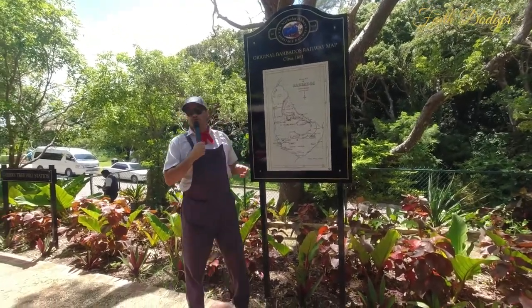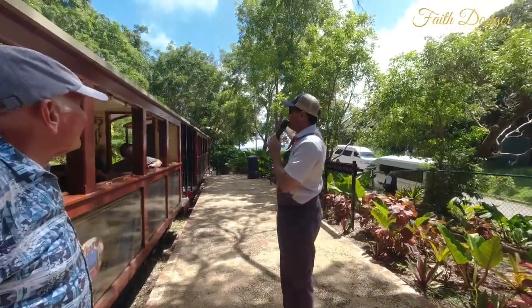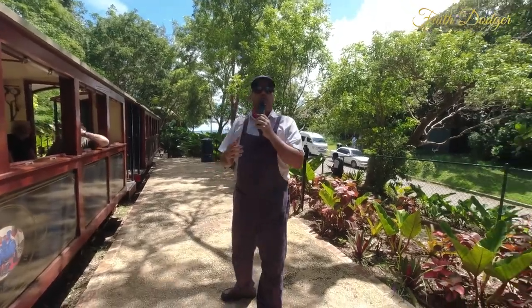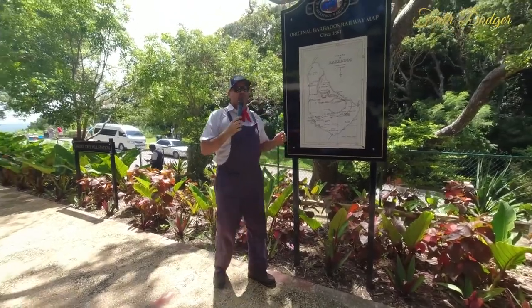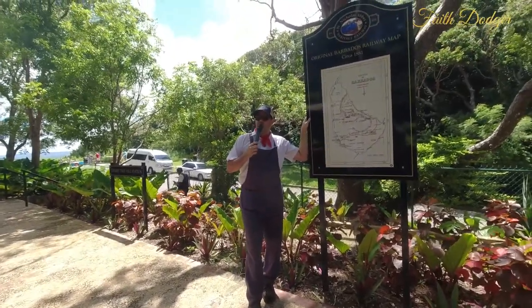The highest point in Barbados can clearly be seen from here. You see the dark ridge over there? That is Mount Hillaby, 1,104 feet above sea level. Now, collectively, this area is known as the Scotland District. It's characterized by its steep, craggy hills and unusual geology.